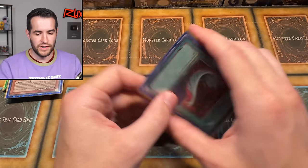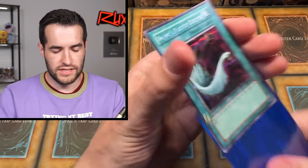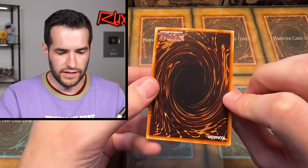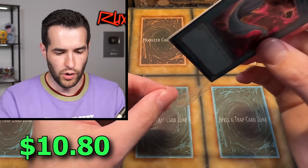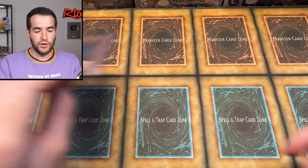All right, Harpy's Feather Duster. This one doesn't get crazy expensive. I think it's like 20 bucks maybe in near mint, if I just had to guess, but still a really classic one. This is the original print of Harpy's Feather Duster in the United States. It's pretty clean, actually. It's a game promo from the Stairway to Destined Duel. I think the Falsebound Kingdom is Mizoa and stuff like that. That's still a nice looking card, though.